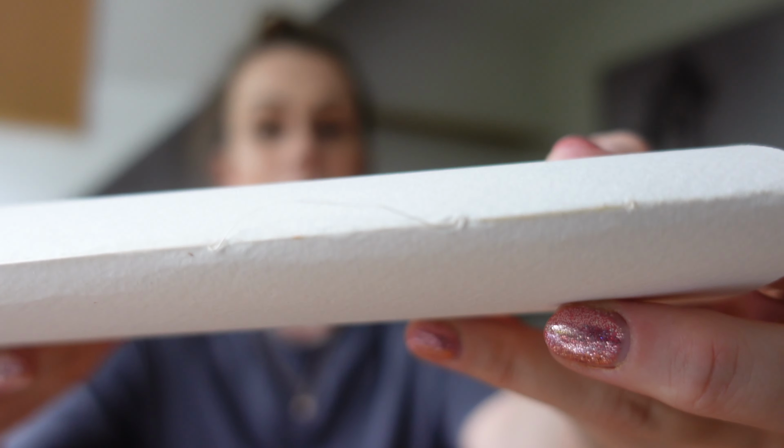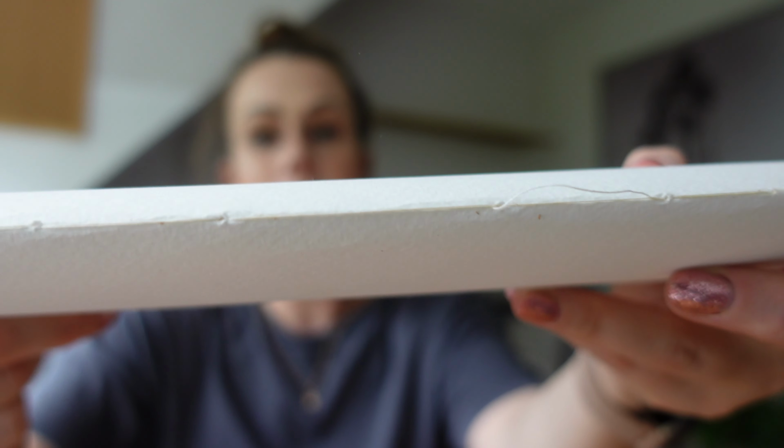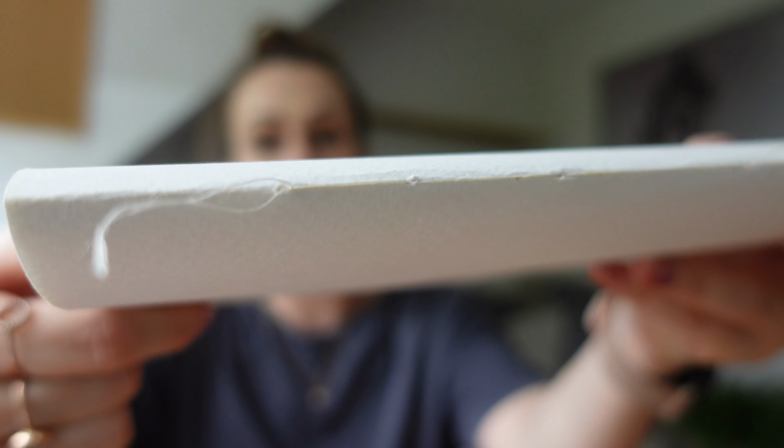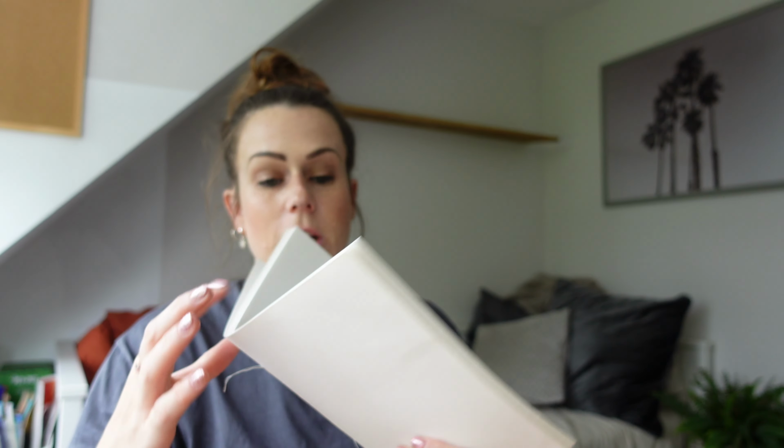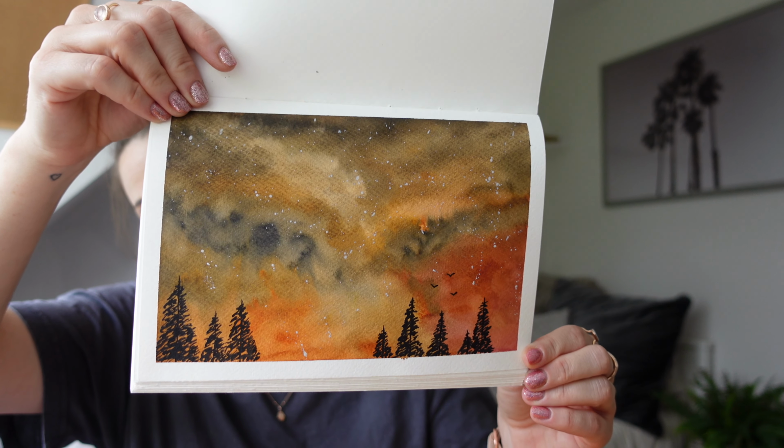I basically folded up some A4 watercolor paper, and then I stitched it. I don't know if the camera's gonna focus. Yeah, see, look, terrible. I can't get that to go tight for some reason. And then I hand stitched it all the way along. It's not the best craftsmanship, but hey, it was my first time ever doing it, and I'm quite chuffed with how it's come out. And I painted this on there already. Moody sky, and I'm probably just going to fill it with loads of paintings like that, because I quite like doing those ones. But anyway, back to the journal cover.